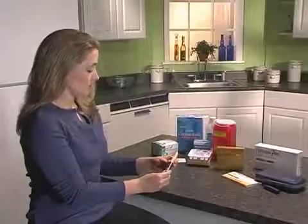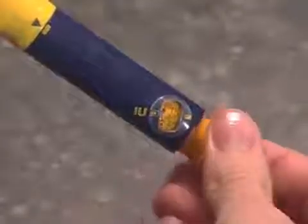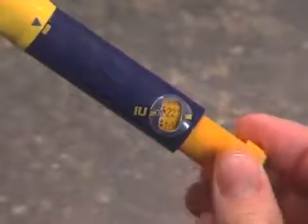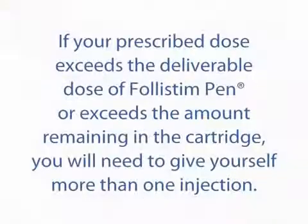For doses from 50 to 450 IU, turn the dosage knob until the correct dosage aligns with the dosage markers on each side of the dosage window. If your prescribed dose exceeds the deliverable dose of the Follistim pen or exceeds the amount remaining in the cartridge, you will need to give yourself more than 1 injection.